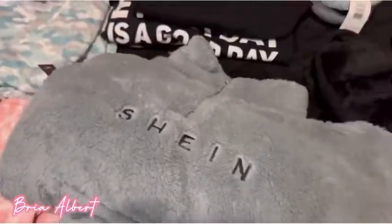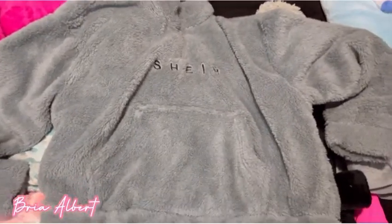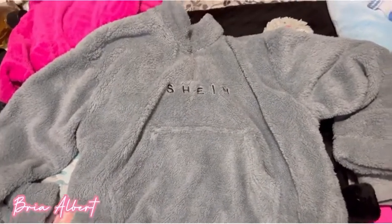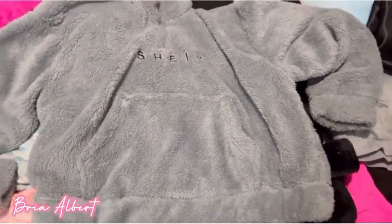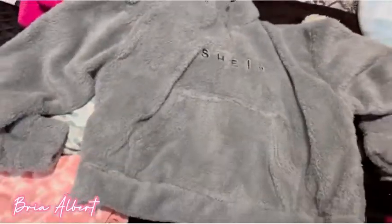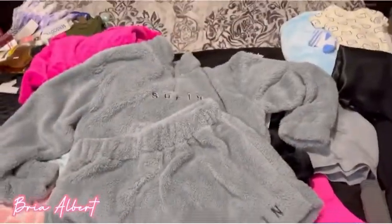It's a long sleeve jacket. Let me try to get a better view. Looks like it's a long sleeve jacket. I hope it doesn't fit like a half jacket, because I will really be upset about that. But on the picture, it didn't show that. And to match with it, it comes with the shorts. So this is what the whole outfit looks like.